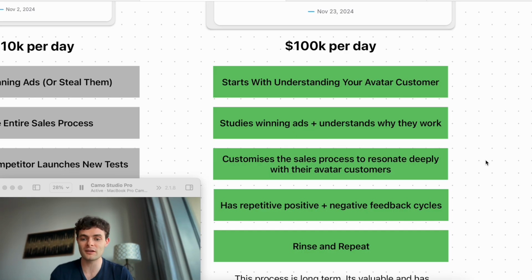If we don't customize the sales process, meaning it's not congruent, where the ad is talking about pain relief and then the landing page is also talking about pain relief, but it also talks about stress and other angles that are just not relevant to that persona you're targeting, then there's a low level of resonation. So this is one thing that a 100K per day brand does.